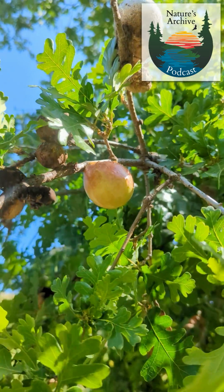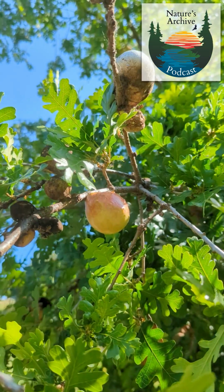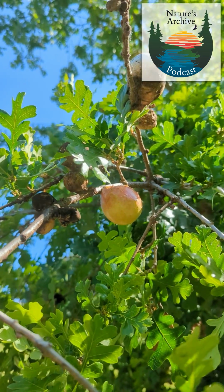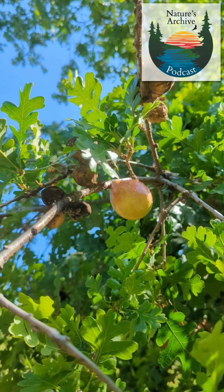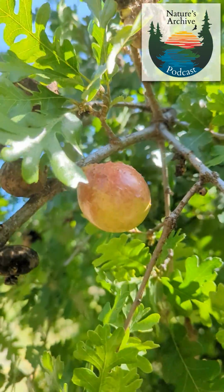So what's going on here? Why am I calling them genetic engineers? Well, they're made by wasps. Yes, wasps have figured out how to come in at just the right time, insert some chemicals, lay some eggs, and change the genetic expression of this tree to grow a structure for them. It's full of food and there are little baby wasps in here.